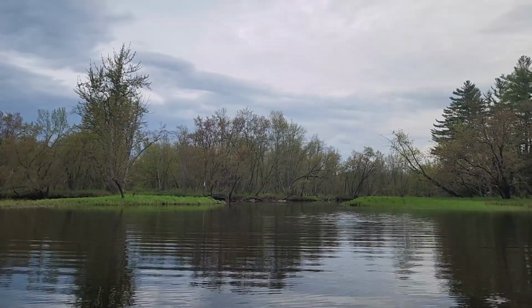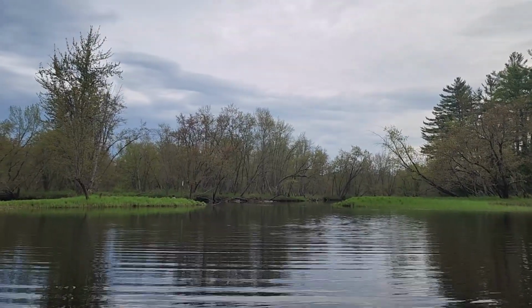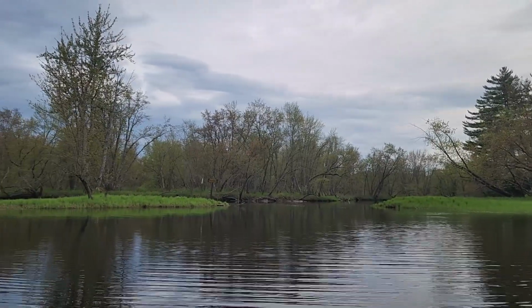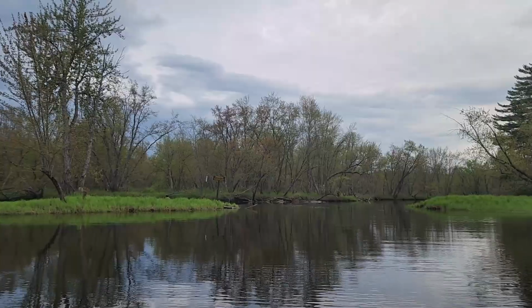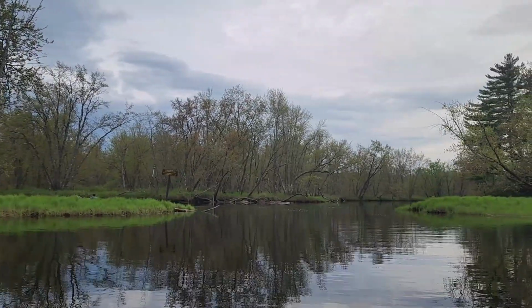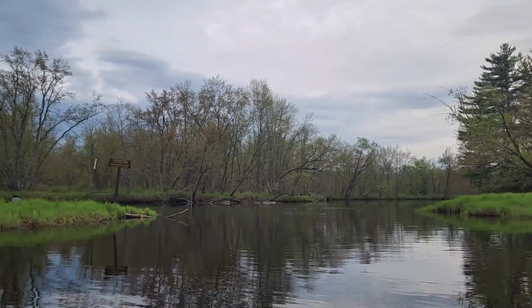We're finally on the water and paddling. Just start going upstream. I'm not sure how long we're going to paddle for. We'll see where we get to. Hopefully we can get up to lean-to 8.